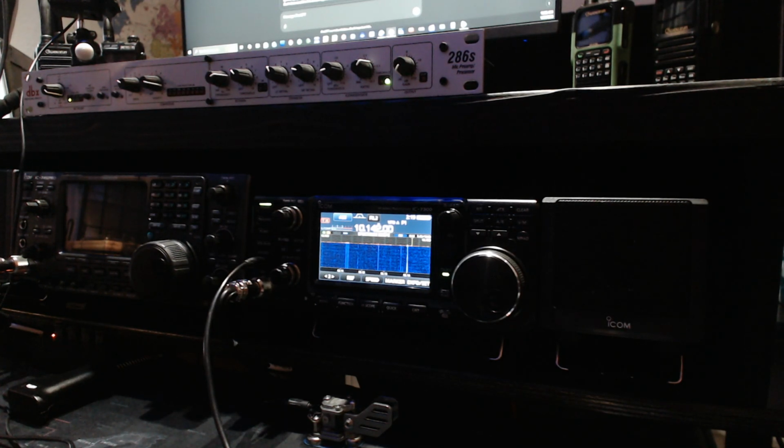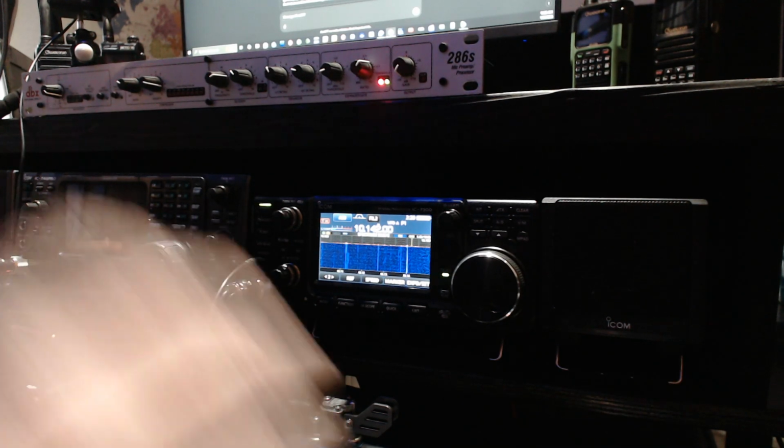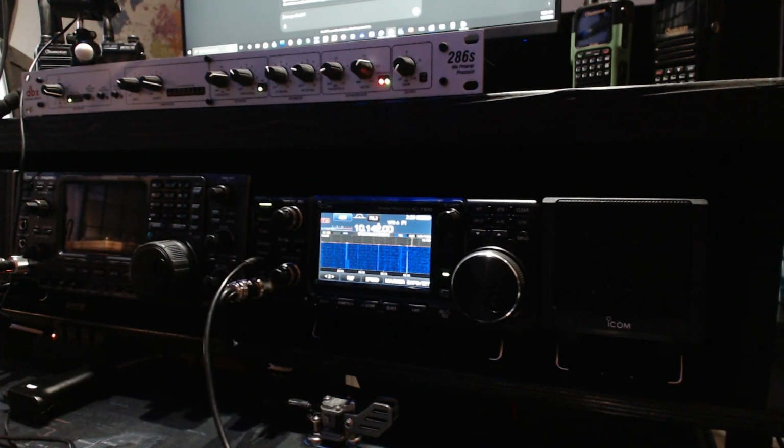Shortwave is known for its ability to travel long distances by bouncing off the ionosphere, whereas VHF and UHF signals are generally more suited for line of sight communication, meaning they don't typically travel as far, and they're used for things like FM radio, even TV broadcasting, and cellular communications.